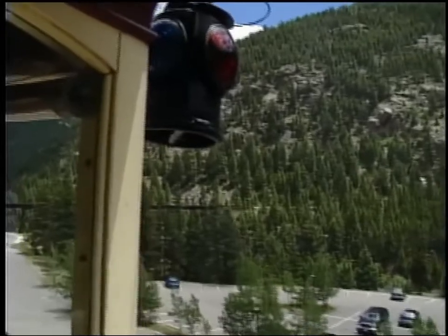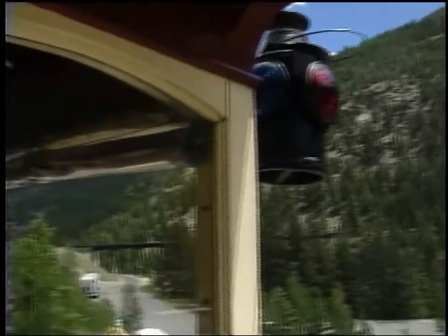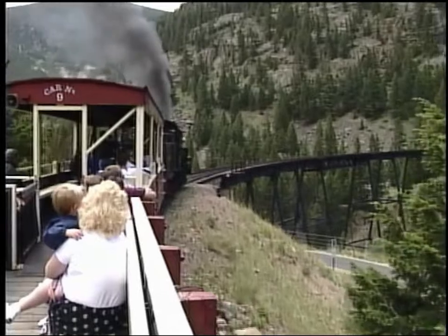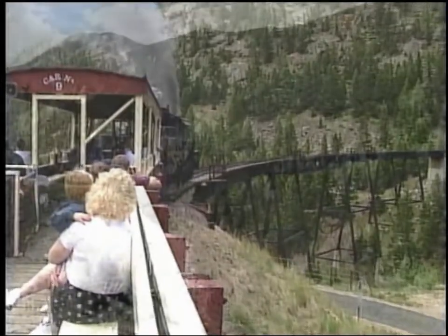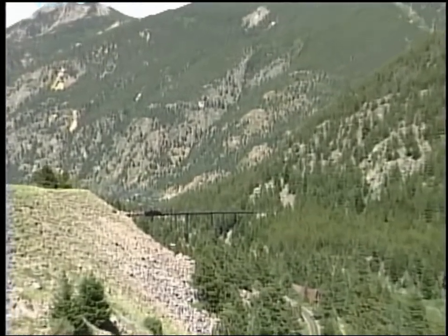The early residents of the area had called the narrow mouth of the canyon the Devil's Gate, so when they built the bridge, it naturally became the Devil's Gate Viaduct. The bridge is 300 feet long and has an 18.5-degree curve on it. Though it might look flat and level from here, it is built on a 2% grade. The original bridge was removed in 1939.